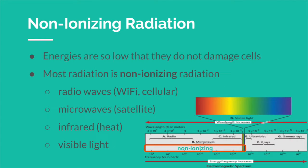Before we look at ionizing radiation, let's look at non-ionizing radiation. Non-ionizing radiation is non-ionizing because it's low energy. It doesn't have enough energy to strip electrons from atoms and molecules, so it cannot damage your cells. Most radiation is this non-ionizing form and is completely harmless in everyday situations.